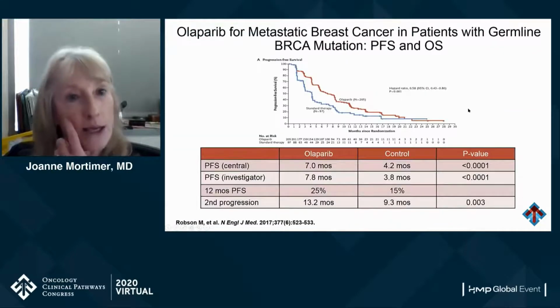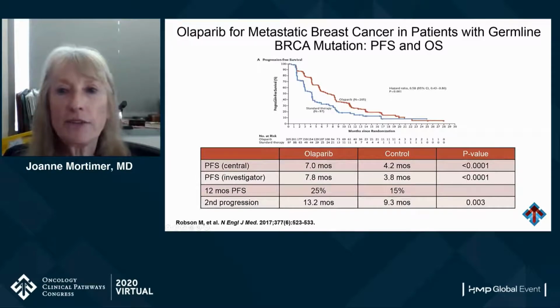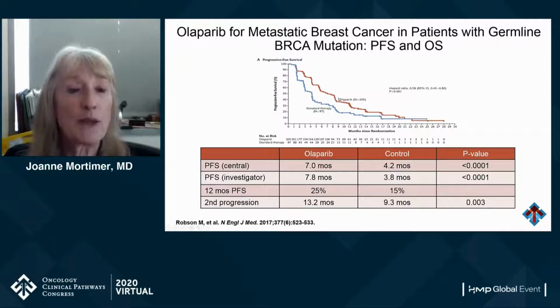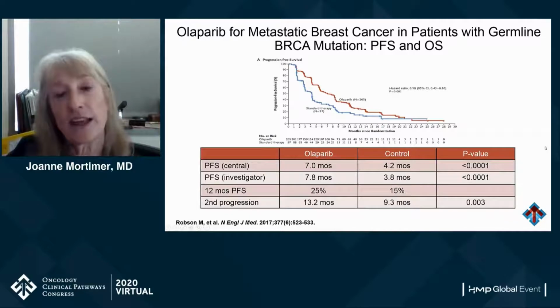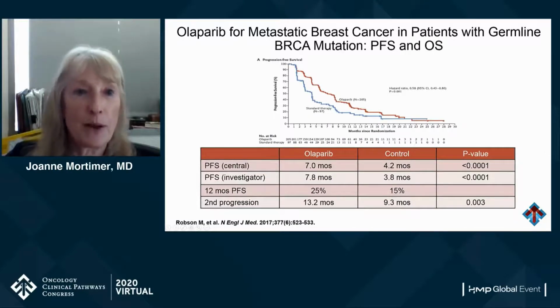The data are summarized here. Progression-free survival favored the Olaparib arm over the standard chemotherapy that was selected by the physician's choice. If we look at progression-free survival, it was 7 months compared to 4.2 months. 12-month progression-free survival, 25% versus 15%. So this study led to the approval of Olaparib.